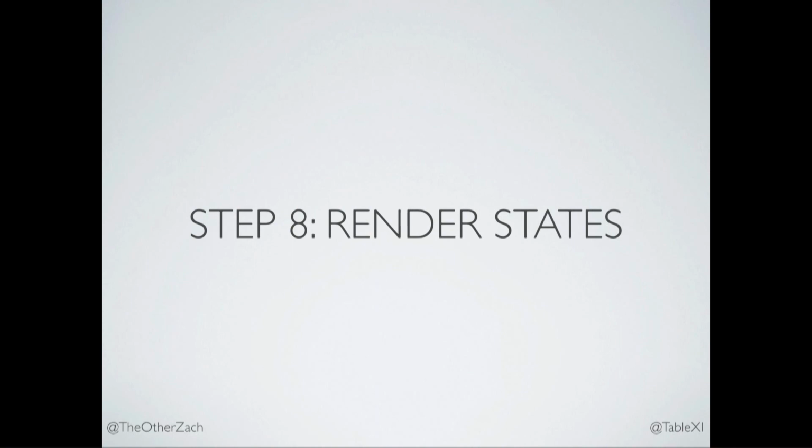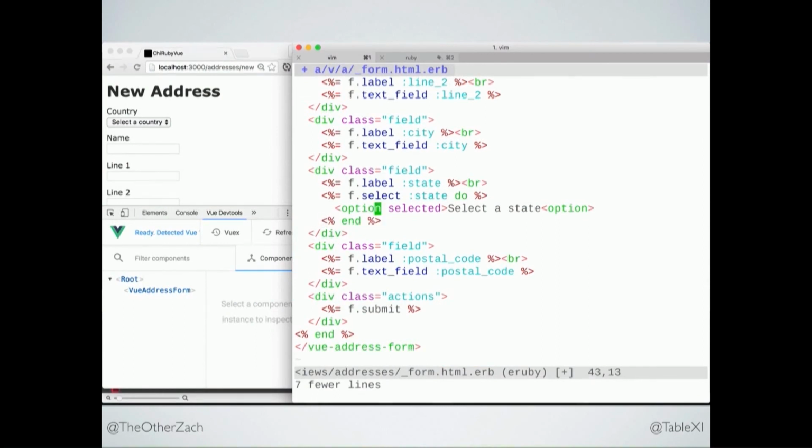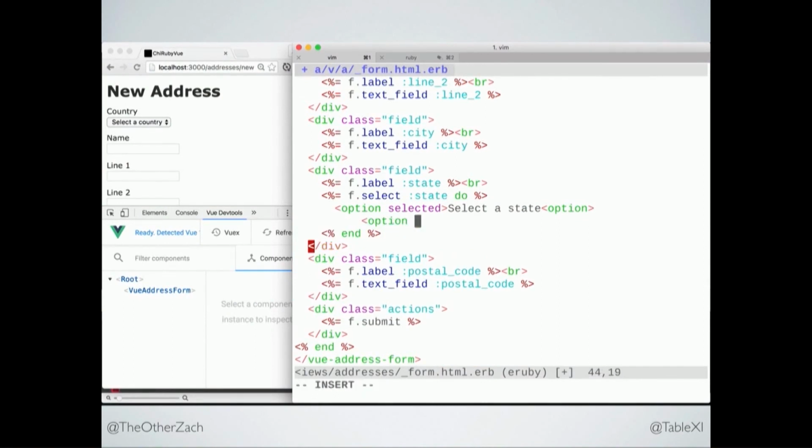So we've got our component. We've got data from Rails. We've got our selected country bound to the country dropdown. We've got our list of territories from our computed property. Now we actually need to render those territories. So we're going to delete the Rails rendered options, and we're going to render those options with Vue. And the syntax for that is v-for.